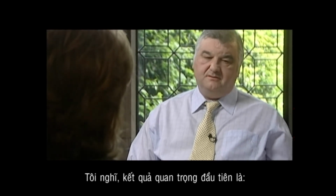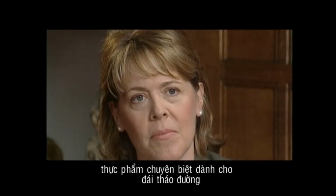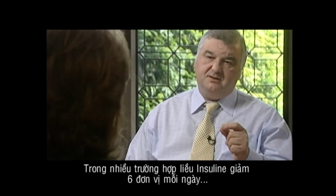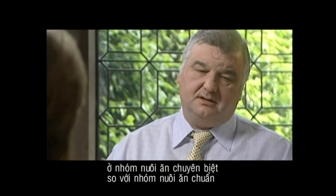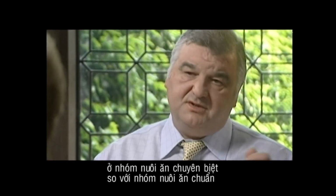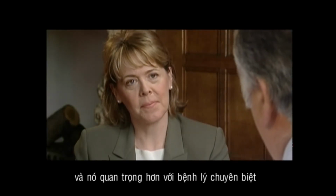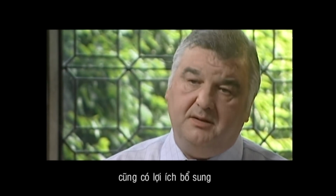I think the first most important finding was that diabetes-specific foods were associated with a decreased requirement for insulin therapy. Now, in some studies this amounted to a difference of, say, 6 units per day between the start and end of a study, or equivalent to about 26% difference between diabetes-specific feeds and control standard feeds. So that was an important finding. This was especially important in patients with critical illness. And the reduced requirement for insulin obviously has benefits in reducing the incidence of hypoglycemia, a low glucose level.